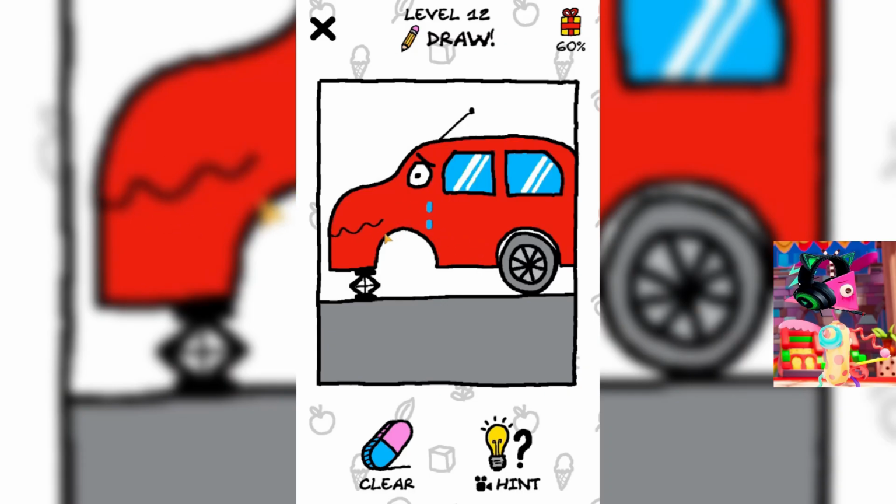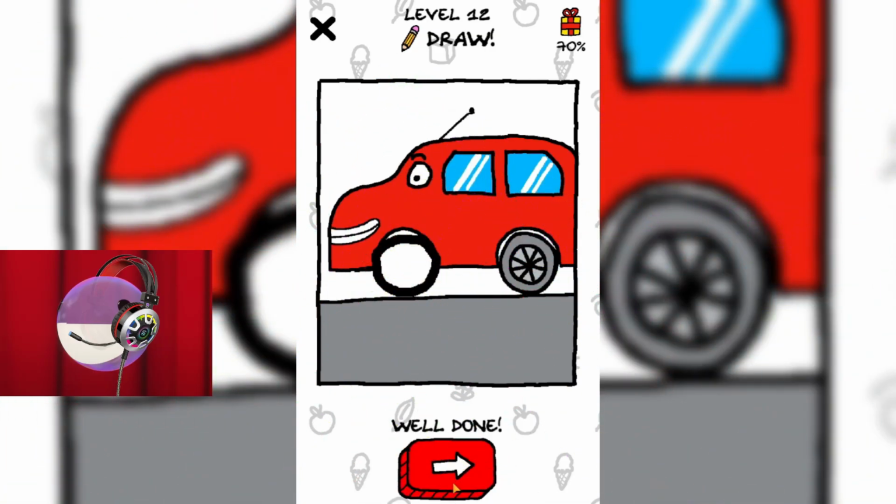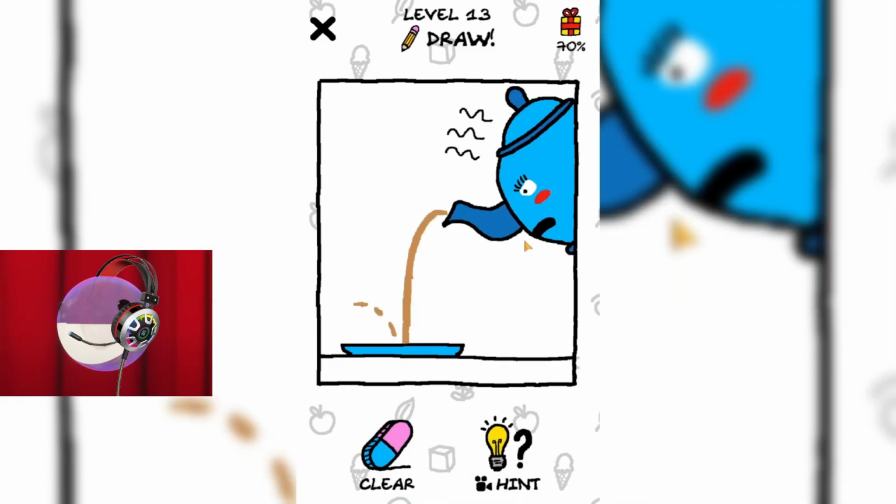Okay, now we need to add a new wheel to this poor car. I'm so sorry about the machine. She's crying because she doesn't have a wheel. Don't worry, machine. We drew you a new wheel and now you can go wherever you want.